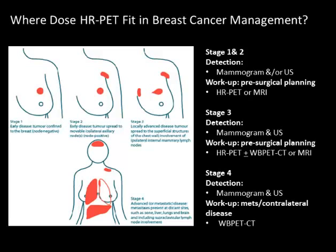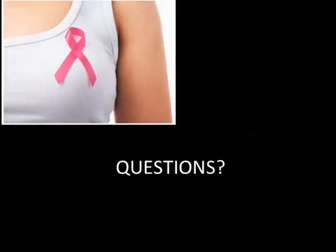In stage 4, the issue is it's not the breast, it's not the contralateral breast. We're really trying to save the person's life because it's widespread disease. So that's where your whole body PET-CT and being able to do targeted therapies with external beam radiation are really going to be helpful. So I'll end that, and I guess we open it to questions for everybody.